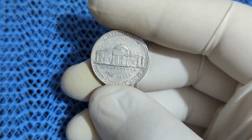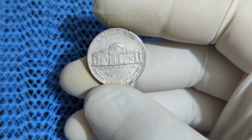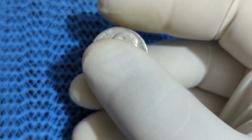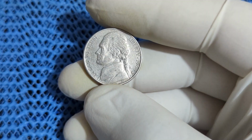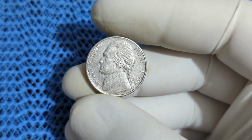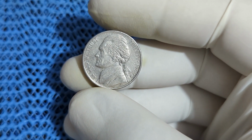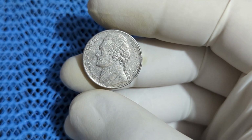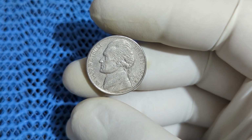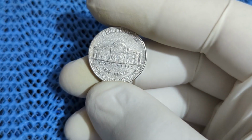However, rarity in coin collecting is not merely about numbers minted. Condition, provenance, and survival rates all play a critical role. Many nickels, particularly from the late 20th century, were heavily circulated, showing wear, scratches, and surface damage. Coins that have survived in mint state condition, especially those that have never been touched by human hands after minting, become far more desirable. These coins are often found in rolls or sets that collectors or banks preserve shortly after production.